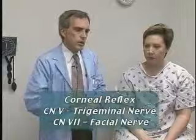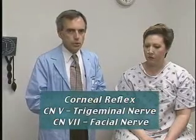Okay. If there's a problem with facial sensation, the corneal reflex would probably be appropriate. It's a little bit of a noxious part of the exam. And what we would do would be to use the cotton swab again. Patients should have their contacts off, otherwise they won't have any corneal sensation to test. I've teased a little fiber here. Now what I want to do is gently touch this cotton on your eye. It's a little obnoxious. I want you to look to the left there.